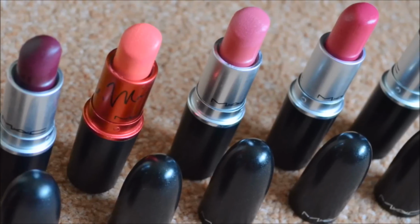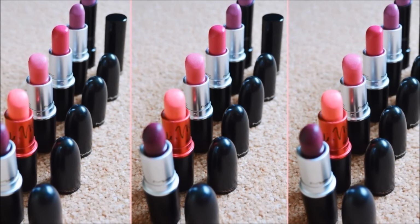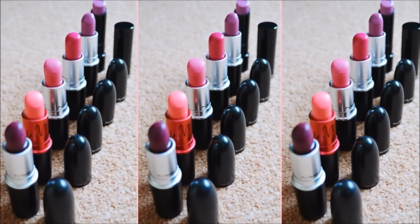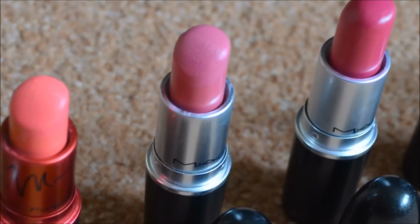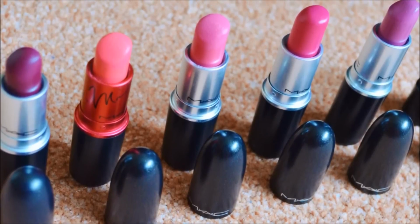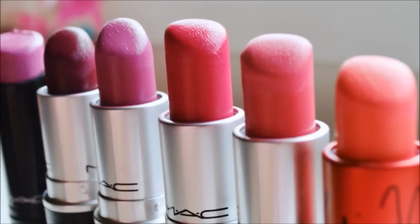So today I'm going to show you my current MAC lipstick collection with live swatches. I don't have a big collection, but I really love what I have got at the moment. These lipsticks are very nice and great quality with high pigmentation. I really love them a lot. They come in different finishes. So if you want to know what I have got at the moment, then keep on watching.